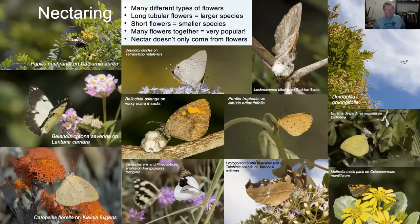It's got a similar species up in West Africa, like Papilio horribilis. The caterpillars always feed on laurel rather than feeding on citrus. And this is on Calpurnia, which is a beautiful forest tree with big yellow pea-type flowers. But then again, we get smaller flowers.